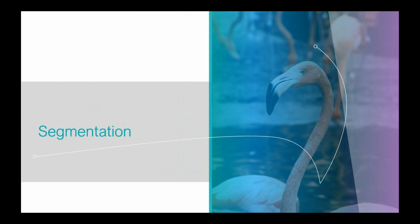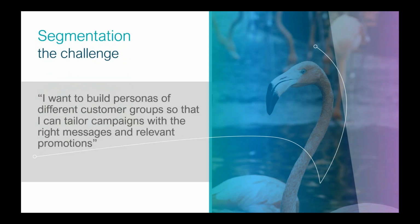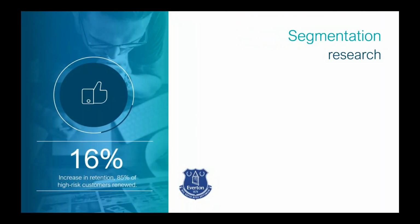Our fifth topic is segmentation. This is the challenge of understanding the personas in your customer group so that we can tailor campaigns for them. If we can divide up or segment our customers into different groups, we can treat them appropriately. And we certainly don't want to treat all our customers as if they were uniform, as if they're all in one basket, for example. Let's actually do them separate treatments according to the segments that they fall into.